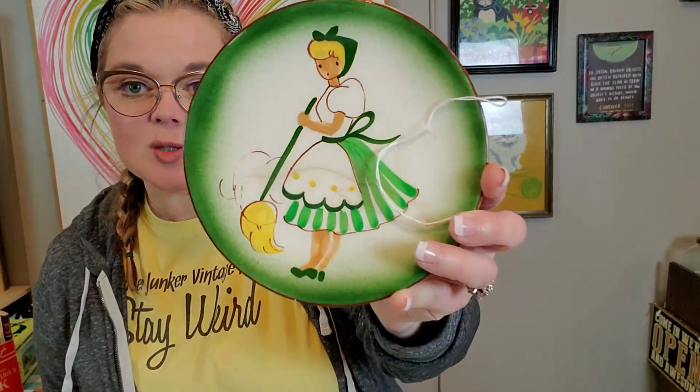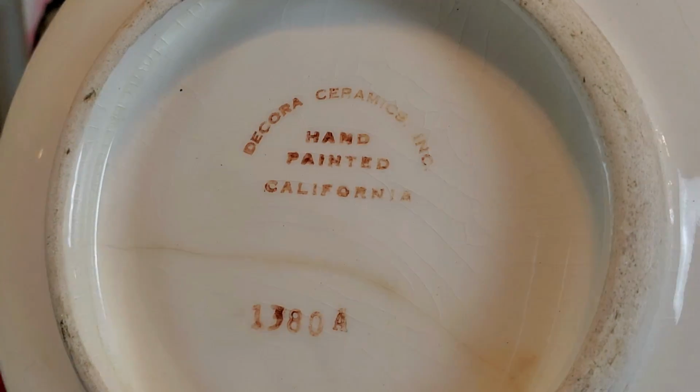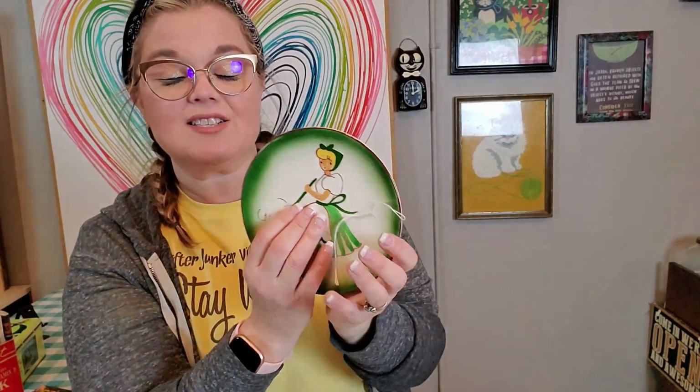No, but it is Decora Ceramics. It's California pottery. And it is this little girl or lady who is sweeping the floor. And it's a decor plate. Not meant to be used. It's just meant to be hung on the wall. It's missing its little string here. Here is the back of it. And also on the back here, you can see this little crack. And you can see it on both sides. So it is cracked.